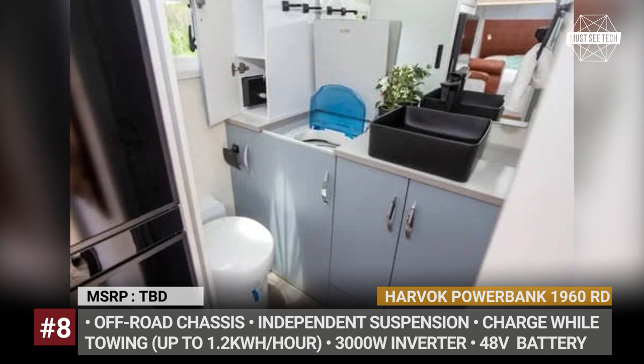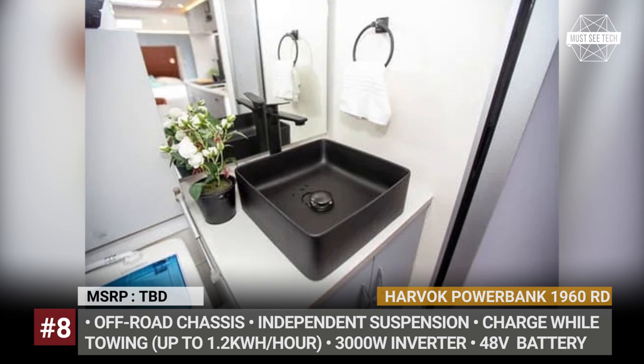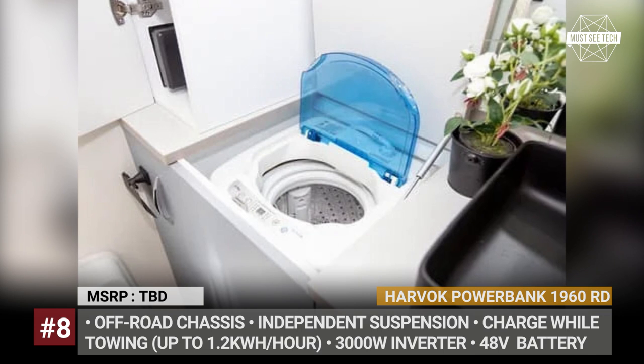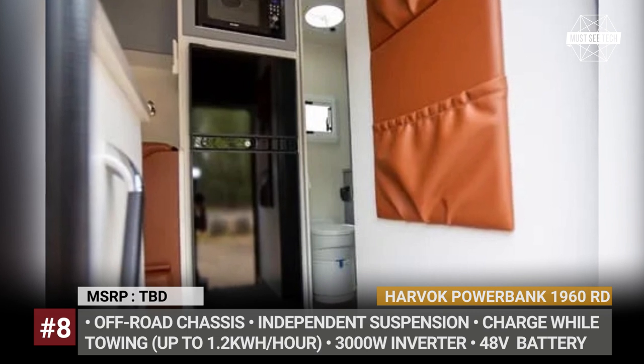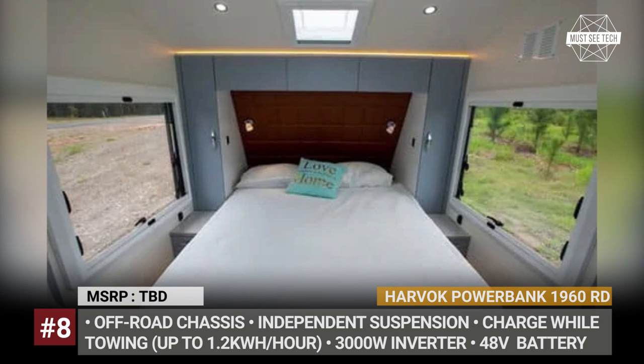The camper comes equipped with 1000 watts of solar, a 3 kW inverter, and a huge 14.4 kWh battery array. The latter can be recharged using the mentioned solar panels, but it also comes equipped with a DC-DC module that can replenish up to 1.2 kWh per hour from your towing vehicle alternator.